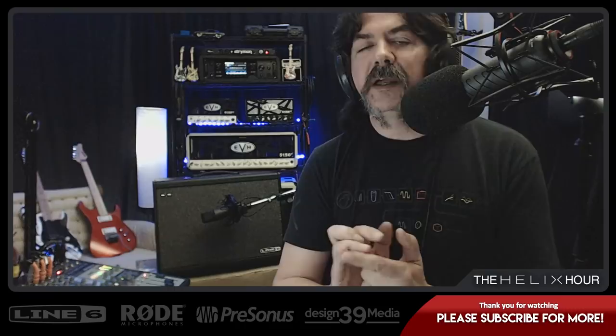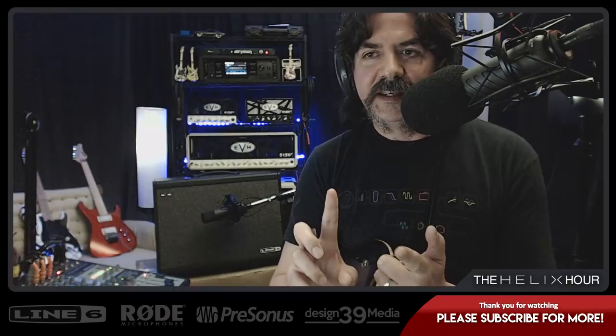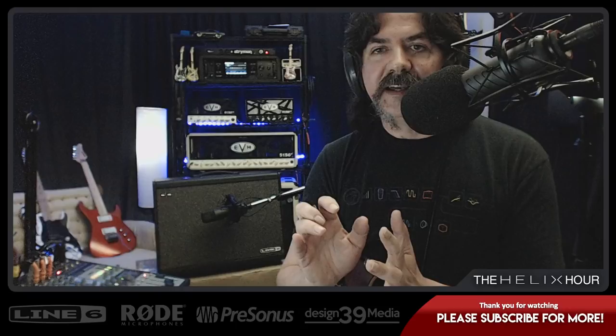Very, very simple plug-and-play type of a system. If I was to recommend one over the other, the Powercab 112 or 112 Plus, I would recommend the 112 Plus for the sole fact that, one, it's not a huge difference in price. We're only talking $200 difference. That's not crazy. And the features that you get are absolutely phenomenal with the IRs that you can load into it, the presets alone, all that kind of thing.